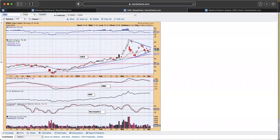This is forming a symmetrical triangle. And as I said to those in the trading room, take a moment. What does that mean? The continuation of the prior trend, which is up. So we are expecting an upside breakout here for oil.